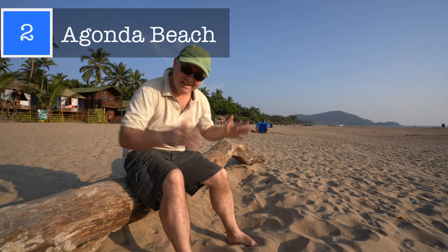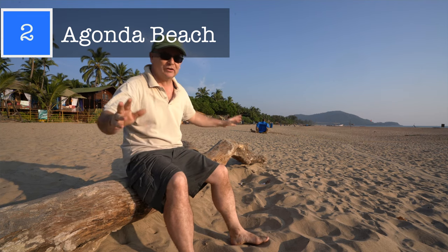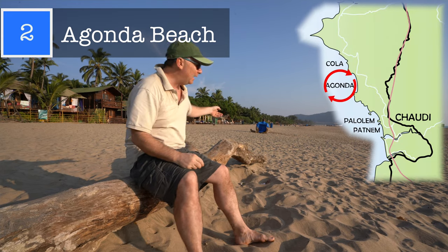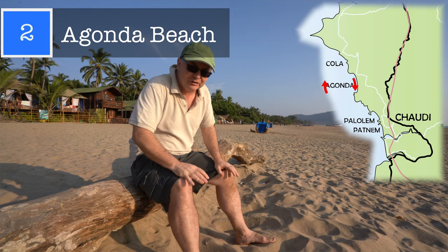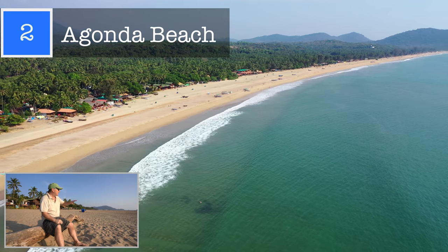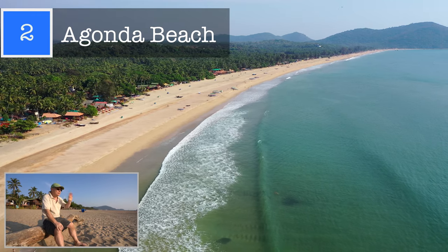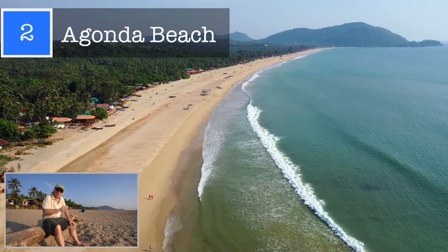And this is Agonda Beach, a beautiful 2 kilometre stretch of wide golden sands located between Colva Beach and Palolem Beach. It is one of this coastline's much quieter beaches, but it still offers everything. It's a great place for chilling without any hassle, sunbathing, walking along the beach or having a quiet drink. The swimming here isn't so great. The water can get a bit choppy, so caution if you go swimming.